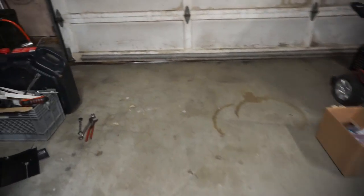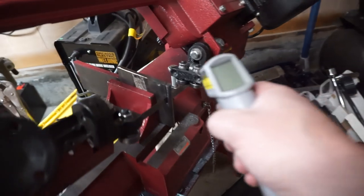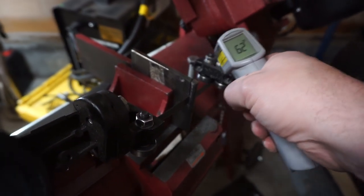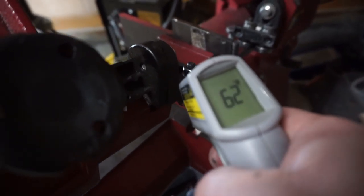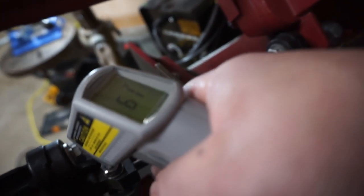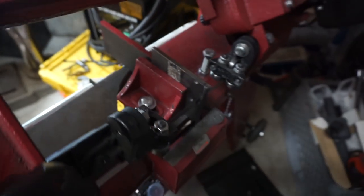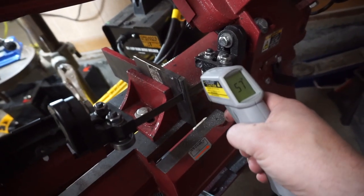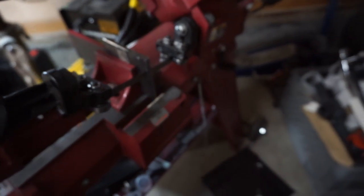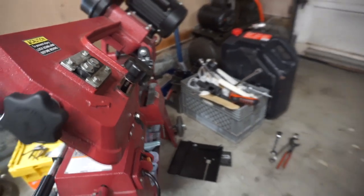I'm gonna verify the tension of the bearings here, or at least make sure we don't have a problem with the infrared heat gun here to make sure none of these bearings are getting too hot. Or at least make sure they're all pretty much equal to each other. Yeah, looks like we're good to go. Sweet. And our blade temperature looks fine. All right, cool. I think we got this thing back in alignment.